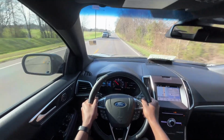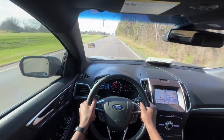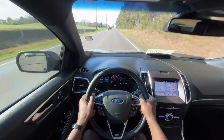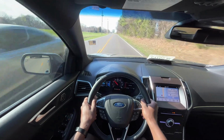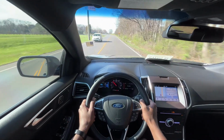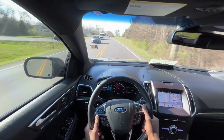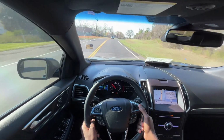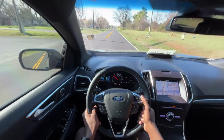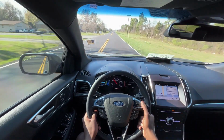But all in all, this one's really well equipped. I love having heated, cooled seats, even with the microfiber interior, or the microfiber inserts, excuse me. That's really comfortable paired with the leather here and just how the seats are made. I'm really impressed by this Edge ST all the way around. And of course, with how fast this feels when you're feeling that turbo pull, it definitely gets some bonus points there.